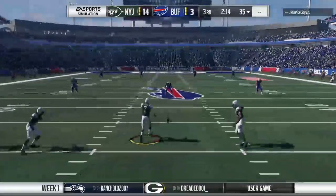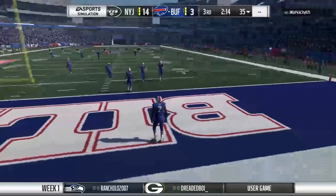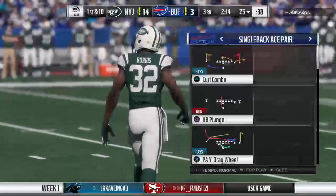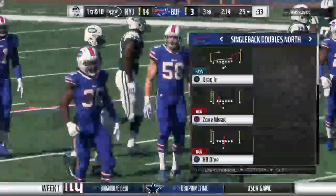Catanzaro out now as he'll kick this one away. And that'll carry over the back line of the end zone for a touchback. Here's the Buffalo offense now as they get set to take over here. And on the last go-around, they really couldn't get anything going.